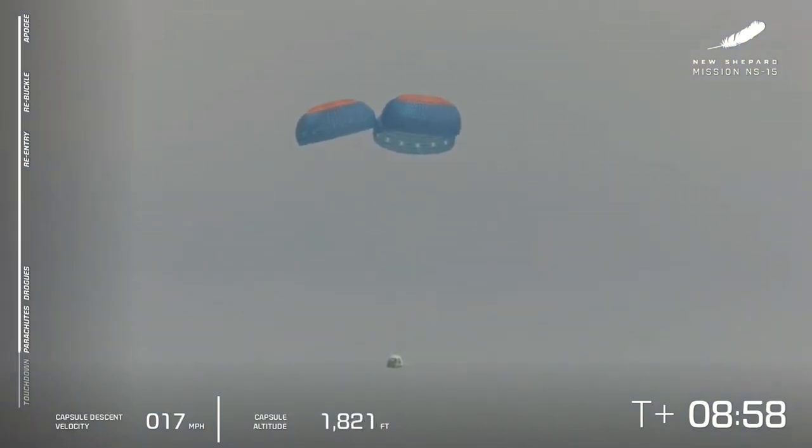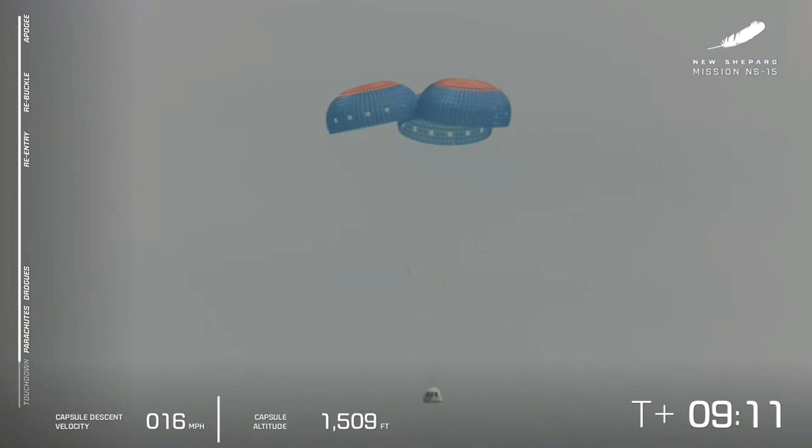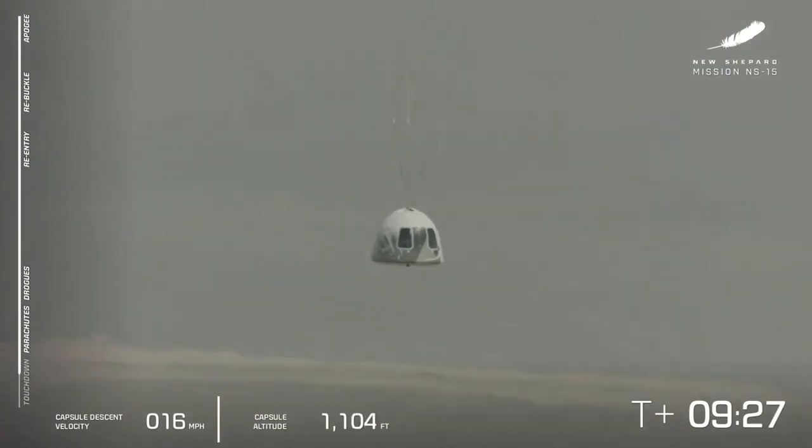So far, so good. A nominal launch. Nominal landing for the booster. We're waiting for the crew capsule to come into land. We're at about 1,600 feet to go. And a nice smooth descent at about 16 or so miles per hour. Just at about 25 or so kilometers per hour. That is a nice smooth descent. There's the valley of our West Texas launch Site 1 as we call it.